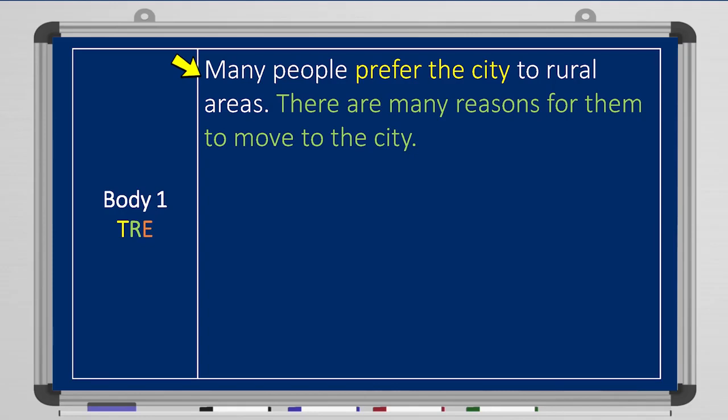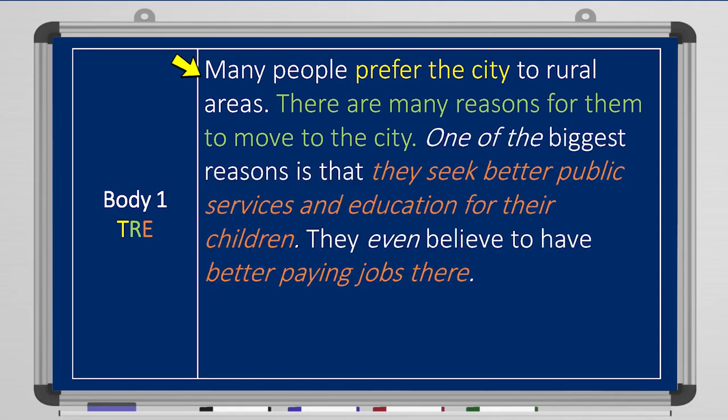Now we're going to provide the reason. One of the biggest reasons is that they seek better public services and education for their children. I'm explaining now. They move for many reasons. One of them: better public services and education for their children. They even believe they will have better paying jobs there. This is another explanation and another example.